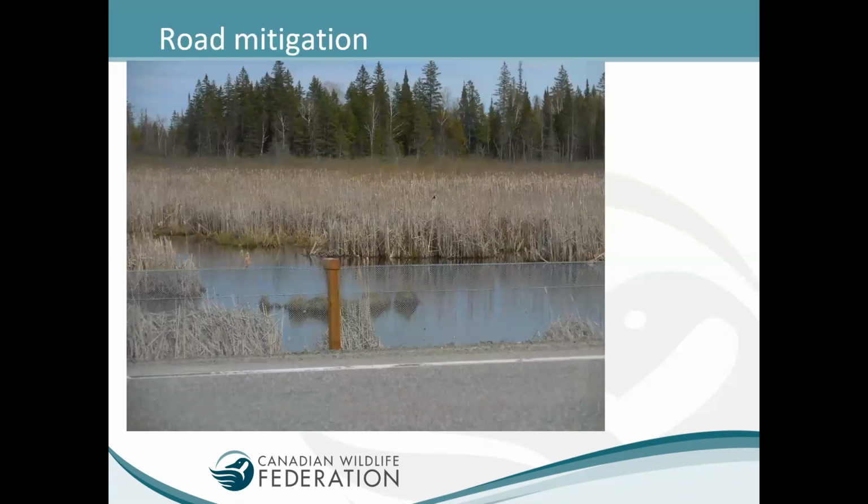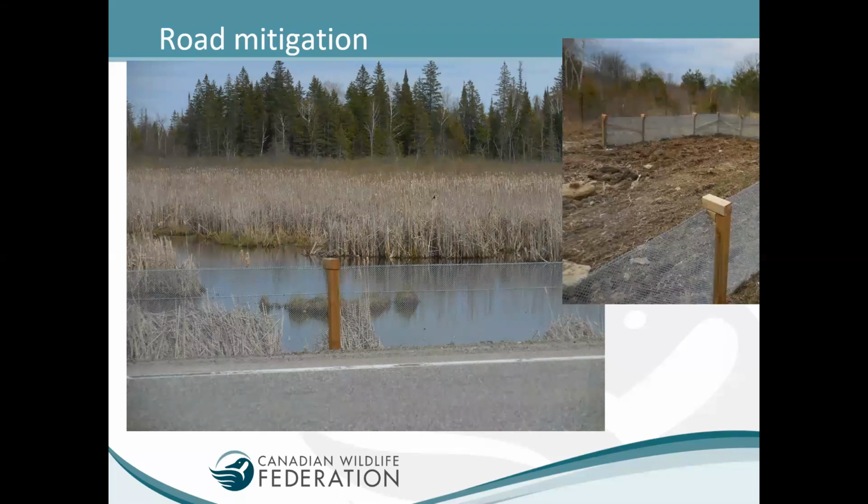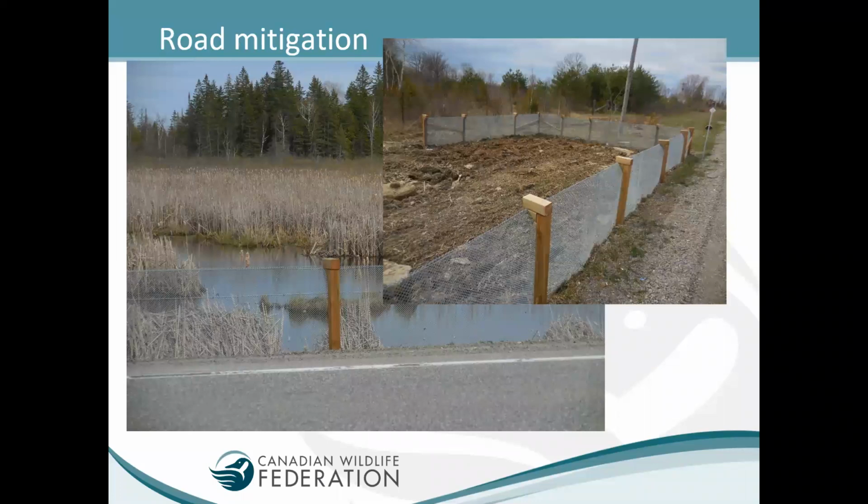So here's the fencing they installed at this site. It's a very small chain link fence, with wooden posts, and as you can see, the wetland in the background. And at each end of the fence, there's a turn back, so this prevents turtles and possibly other wildlife from just going around the end of the fence and going onto the road.